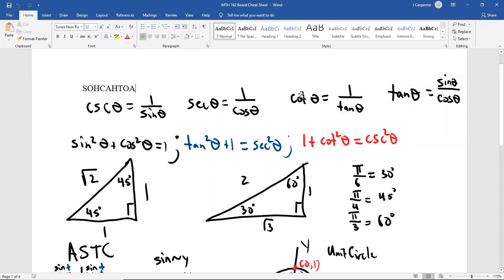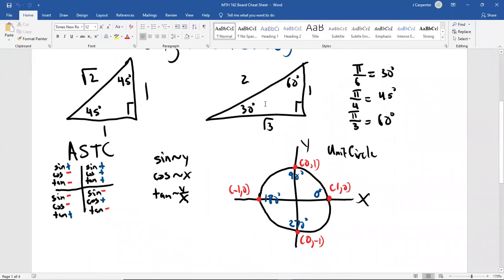SOHCAHTOA, your Pythagorean, your reciprocals. These 2 triangles, super, super, super critical. Knowing radian conversions, multiplying by 180 over pi or pi over 180. It's really nice to just know these off the cuff.